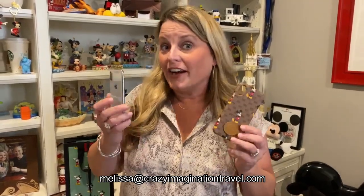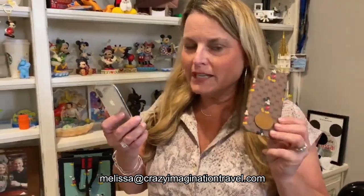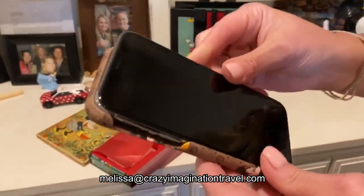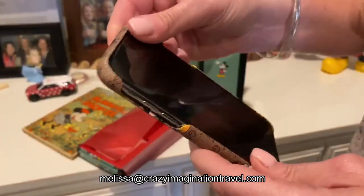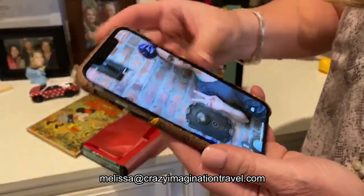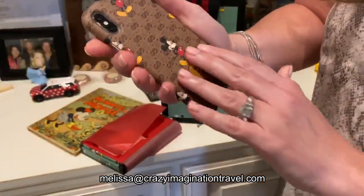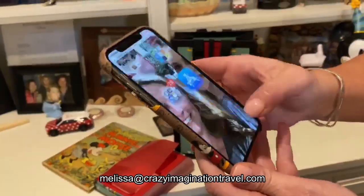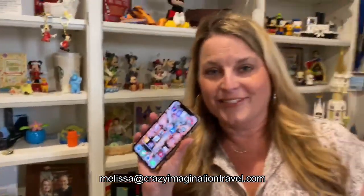Here you go. Now let's put it on my phone. All right, I've got my iPhone 10 here and my new Gucci Mickey Mouse case. Let's put it on. By the way, the case is made in Italy. It's pretty thin, so if I drop it, I might be in trouble. But it is just gorgeous. It is just gorgeous. Look at that. All right, I'm set and ready to get to the parks, you guys.